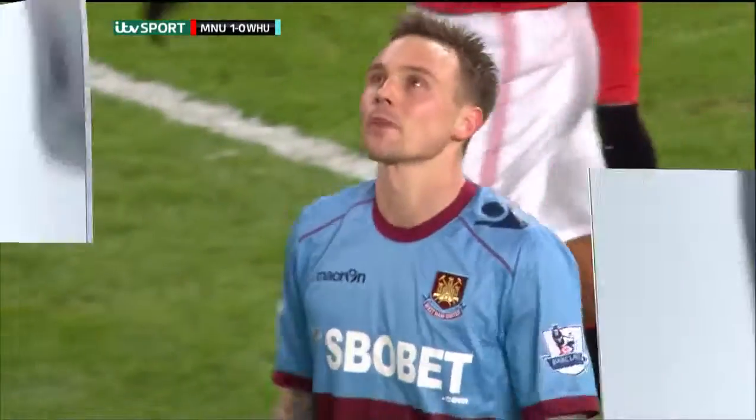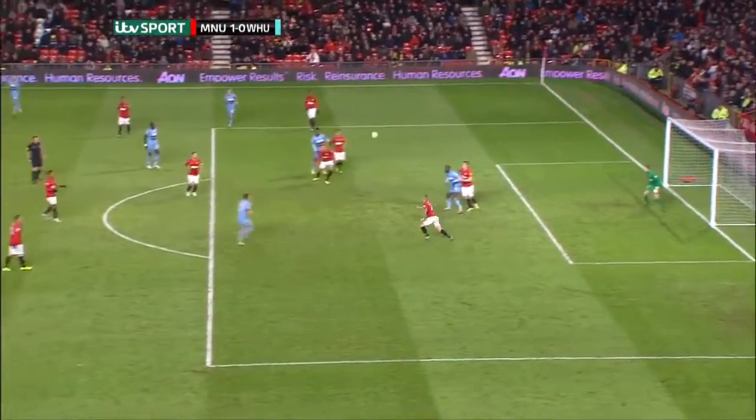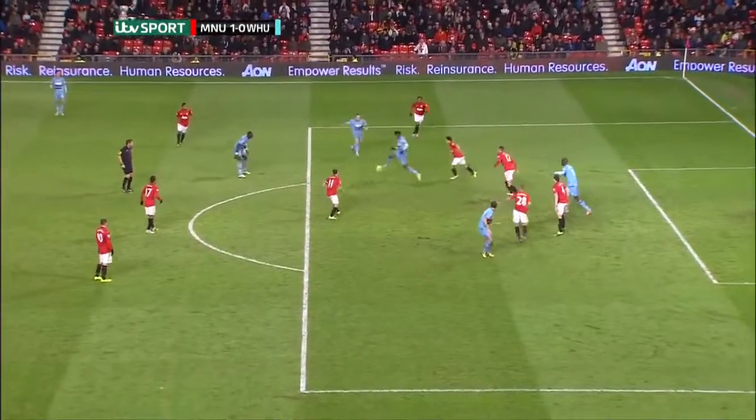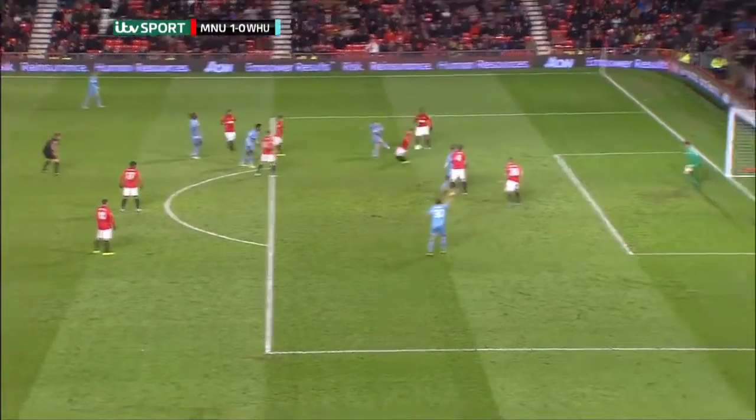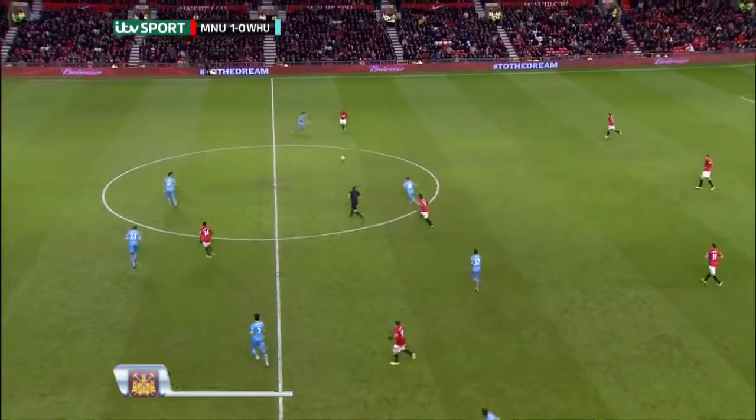Hit it with his left foot when it drops to him, take this one on the volley. Just here now. Hit that with your left foot. In the end, he's trying to get it on his right, and you're right, Clive, it drops to Matt Taylor on his right foot. It's not his best side either. So many opportunities, so many situations for West Ham. They've got to take one of these.